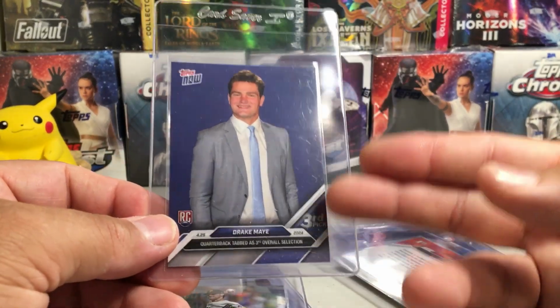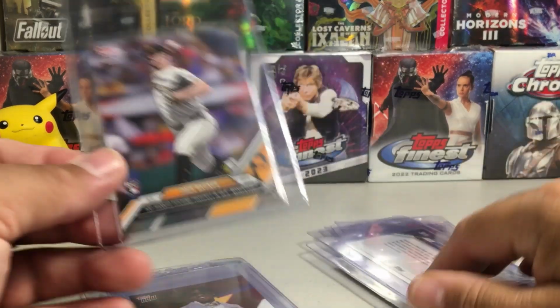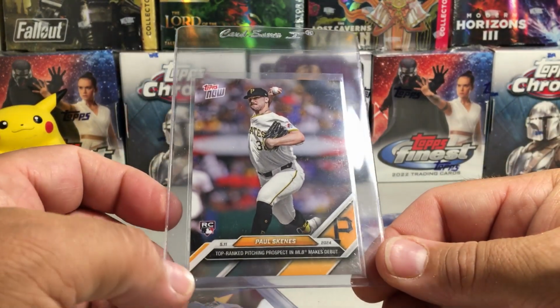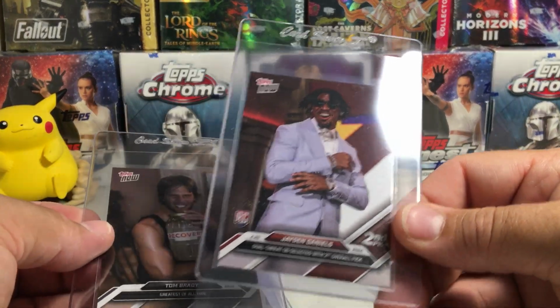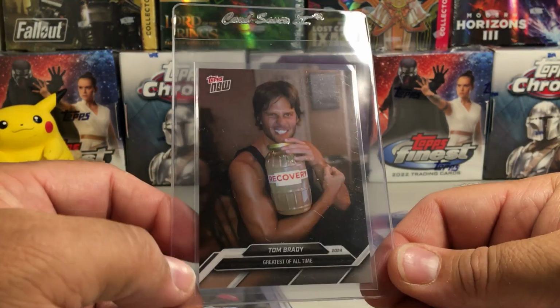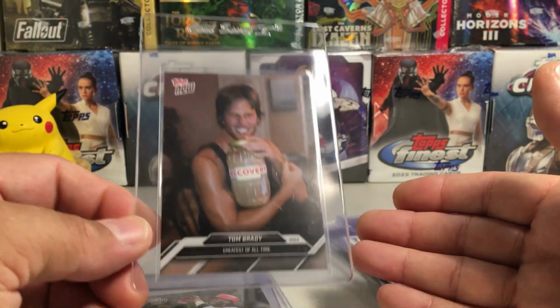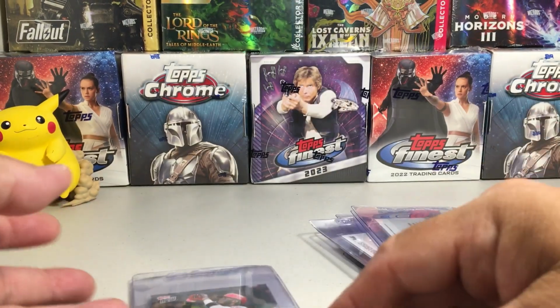We got Drake Maye. I like to pick up the top 2 or 3 picks from basketball and football, especially quarterbacks. There's another Paul Skenes making his debut. Jayden Daniels. This was kind of funny. After the Tom Brady roast, they did this card. So they do some goofy cards too, like this Tom Brady one. I just thought it was pretty funny, so I ordered that one.